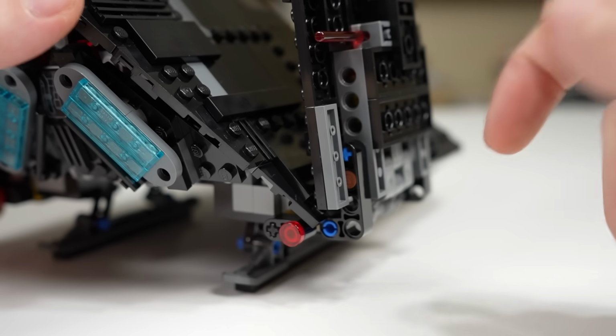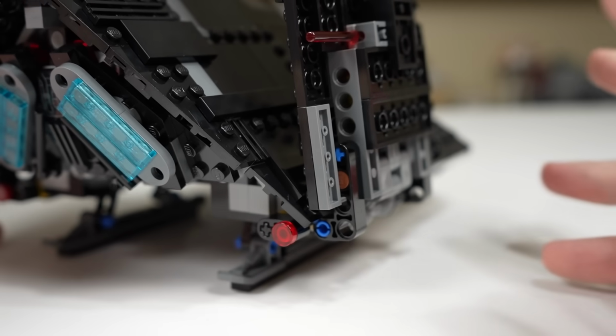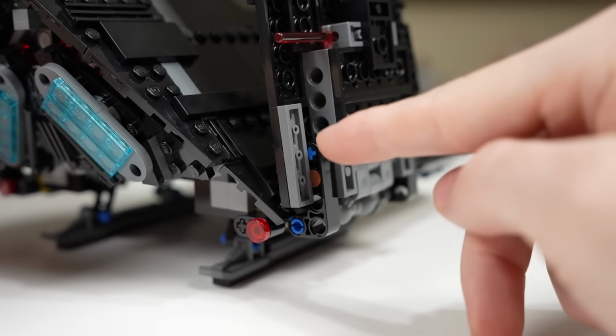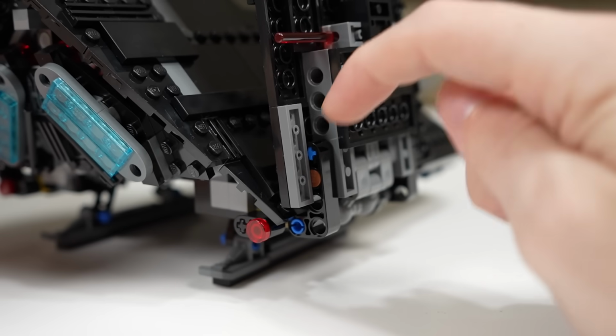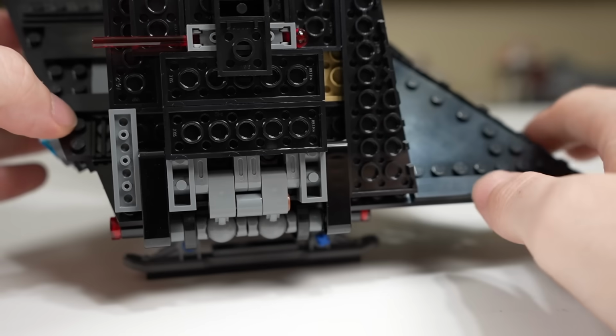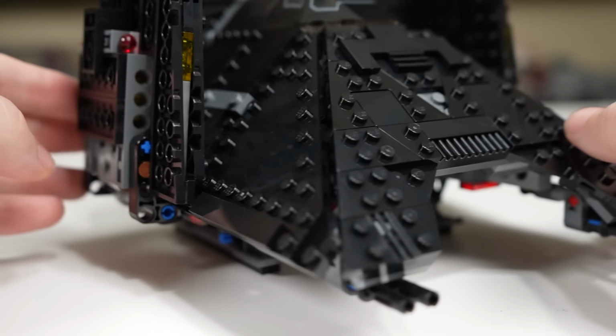I really could do without the blue and the brown peeking through, though. It's really the only flaw I see in this set, where LEGO just completely refuses to do parts like this other than in one singular color. And unfortunately, it tends to be a color that really stands out on Star Wars models like that, so it kind of detracts from the overall design.